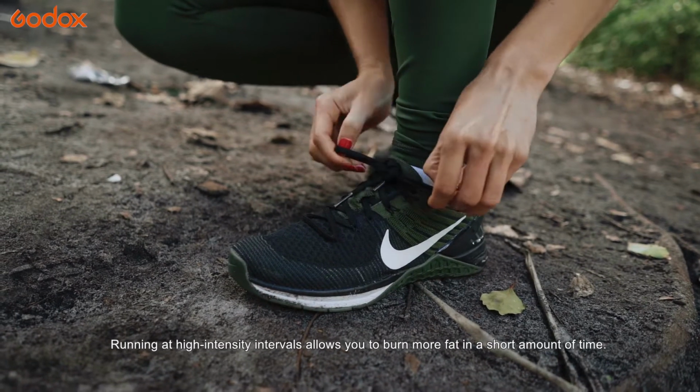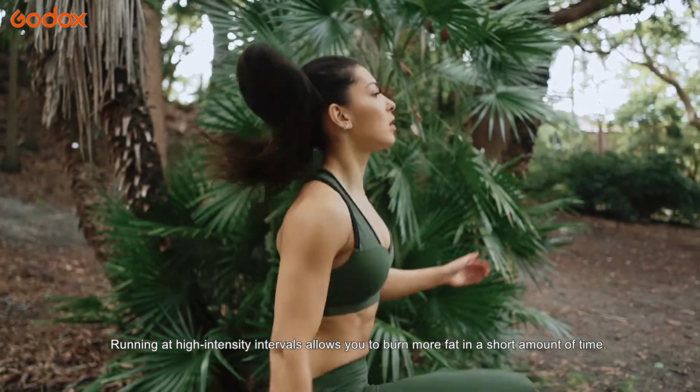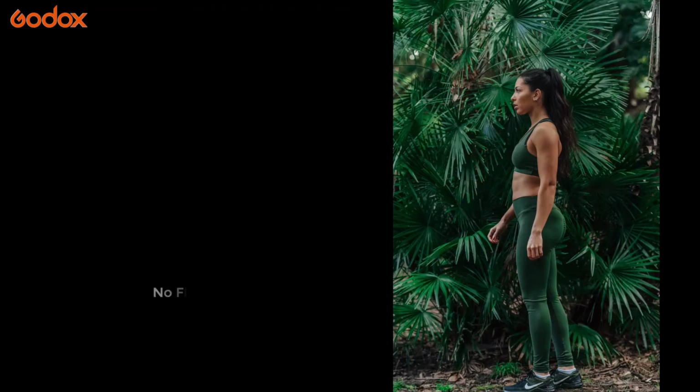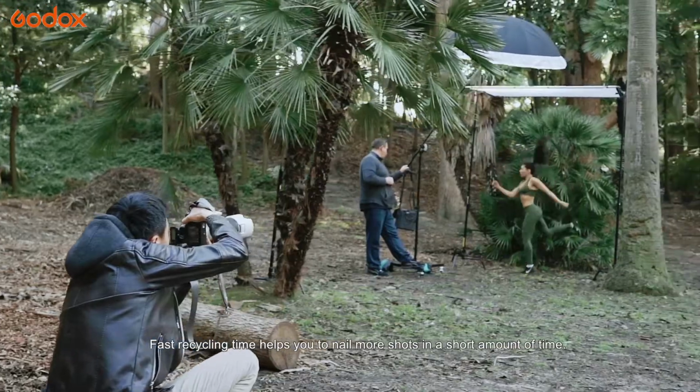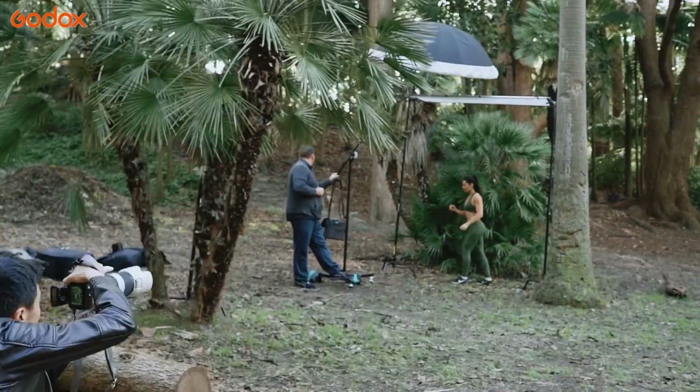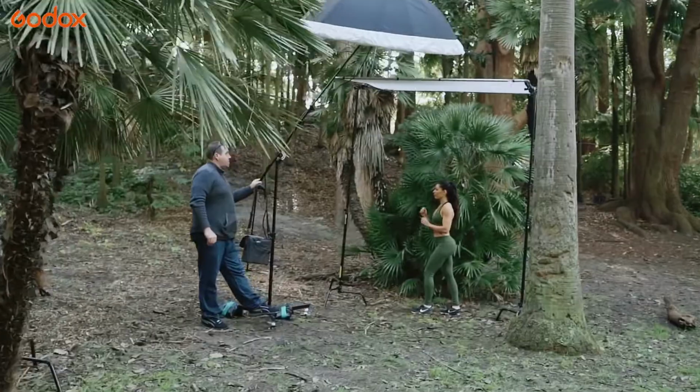Running at high intensity intervals allows you to burn more fat in a short amount of time. Fast recycling helps you to nail more shots in a short amount of time. One, two, three, go.